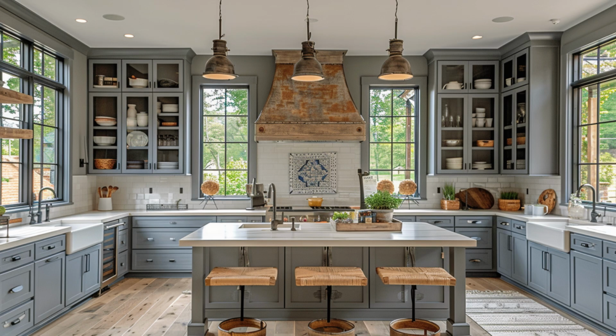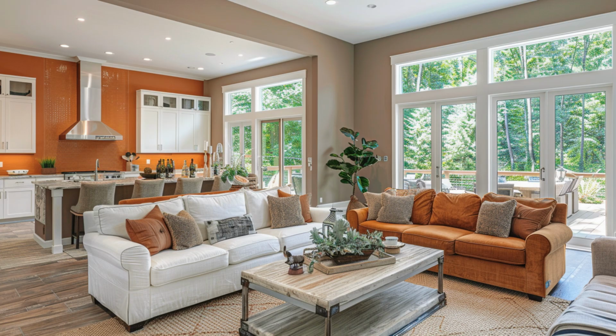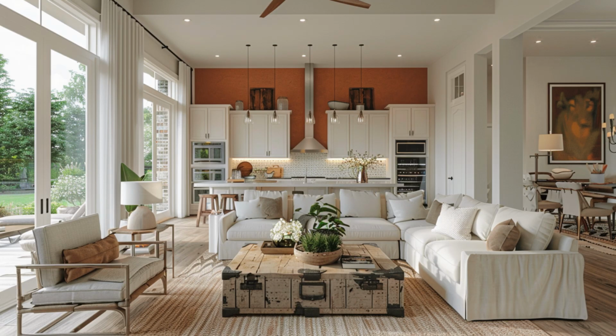A large, light-filled farmhouse kitchen, hyperrealistic, featuring gray shaker-style cabinets, a white quartz countertop, and a large white sink. The cabinets have glass-fronted upper cabinets, showcasing dishes and glassware. Wooden bar stools with woven rattan seats are placed around an island.